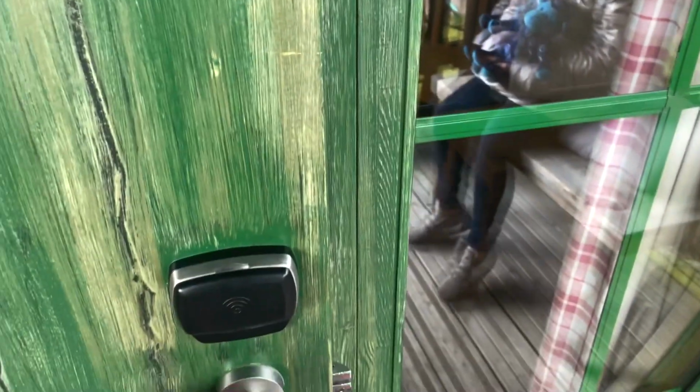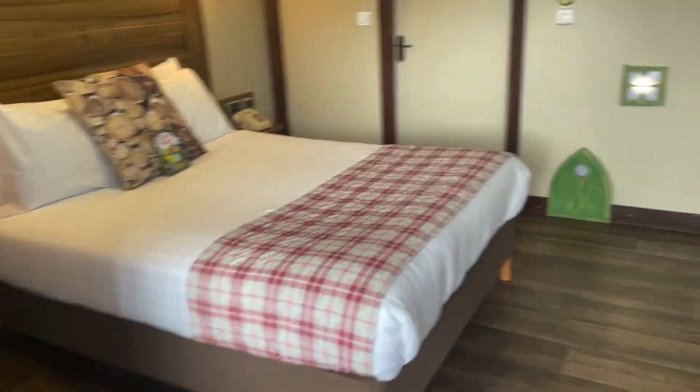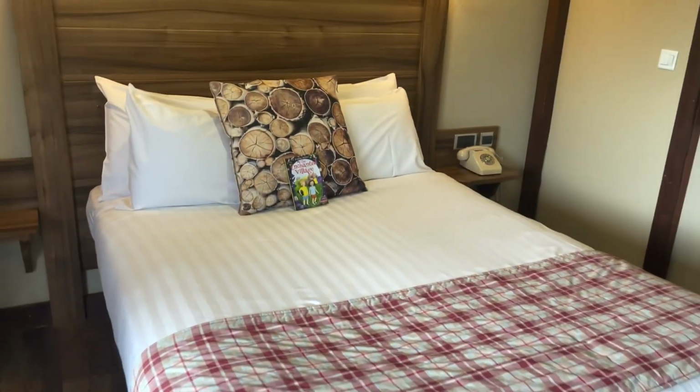It's absolutely beautiful inside. It has the little door here and it opens outwards. It's so funky. So in we go. We've got a master bed here.